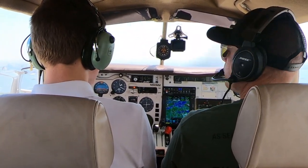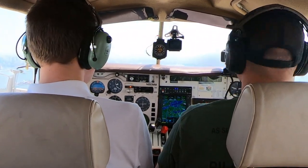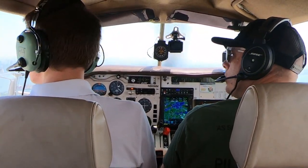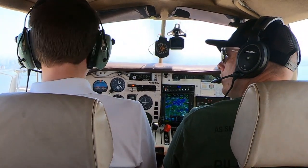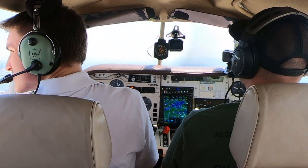Did you copy that for Newark Tower? 3 Mike Mike, that is approved. Traffic 11 o'clock and 3 miles northbound, a Piper 1500. Use caution. We will look out for the Piper for 3 Mike Mike Mike 3. 2885 Alpha, Newark Tower, climb and maintain 2000.